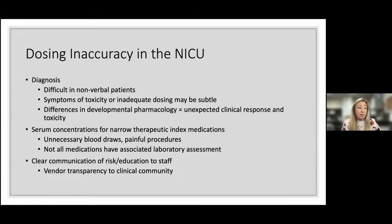So if a baby has been stable on a medication and then we see that they're no longer acting the same way, we're running through a million different potential reasons why they may be presenting as they are. And very rarely, unless we know that there's an accuracy with our utensils, we're not going to assume that the device is the cause of the problem.